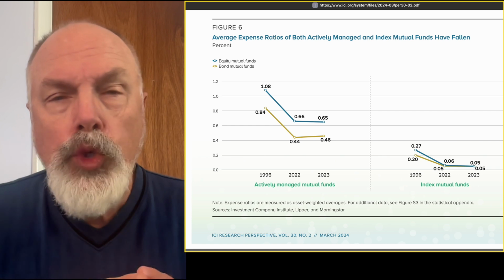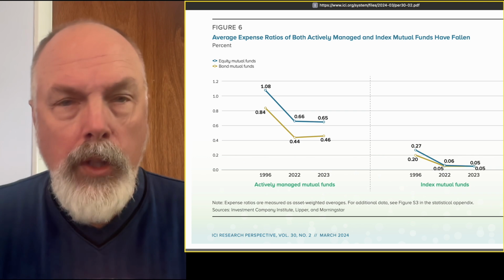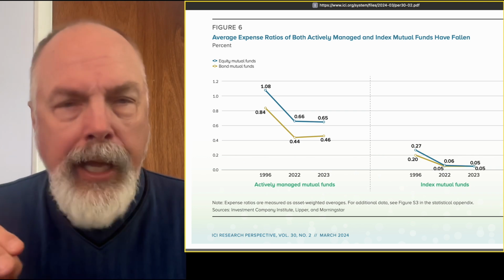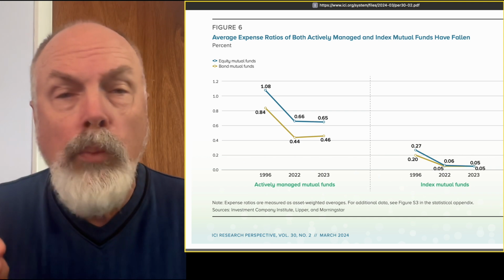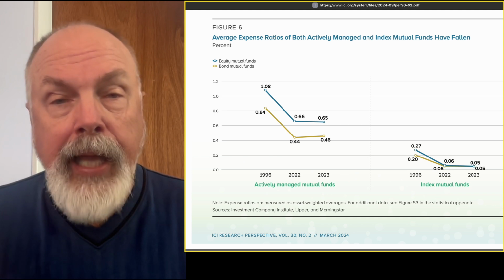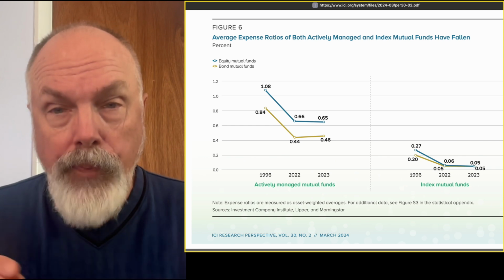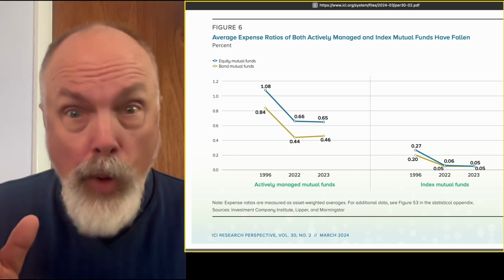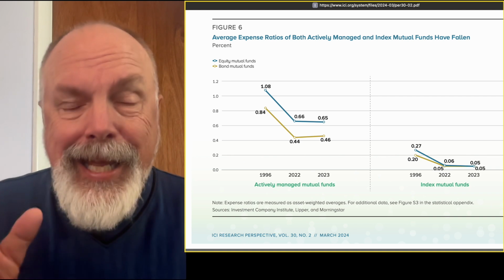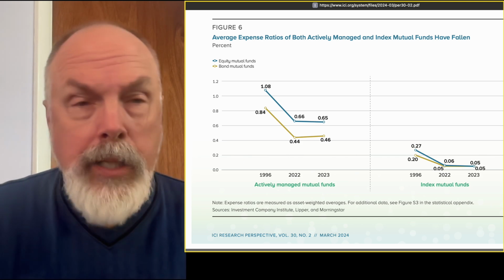In a March 2024 ICI, or Investment Company Institute report, actively managed equity mutual funds averaged a net expense ratio of 0.65%, while index funds averaged a 0.05% net expense ratio. Though that sounds like a small difference of 0.6% in the net expense ratios, it can compound your investment costs over the decades of your DIY retirement.